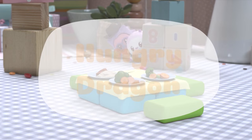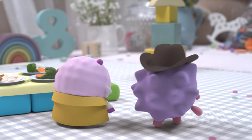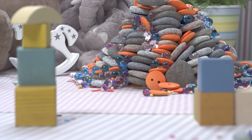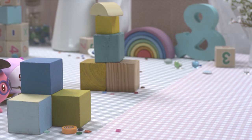Hungry Dragon. Good evening, children. Are you going to have some dinner? Shh! Be quiet. We're on a treasure hunt. Wow. A treasure hunt sounds fun. I guess you'll have no time for dinner then. But why are you sneaking around? So no one can see us.